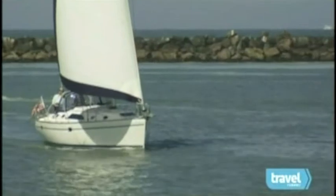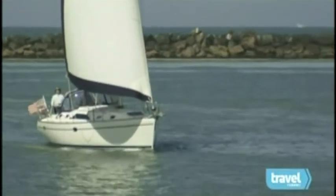They're strong enough to go anywhere in the world. They're fast enough to race competitively, and they're comfortable. And that's an extremely difficult balance to achieve, and I think we have it in the 445.